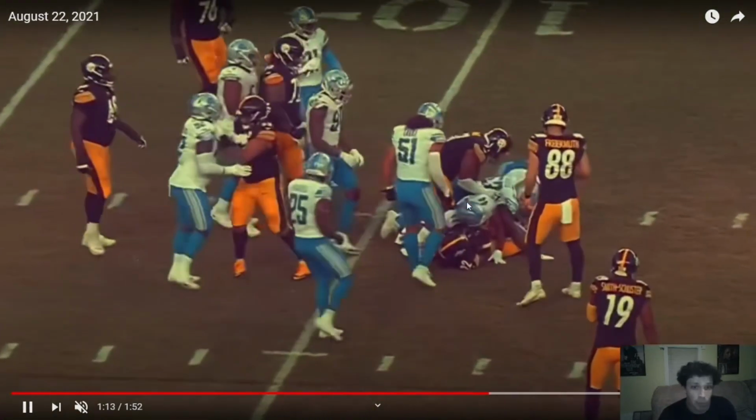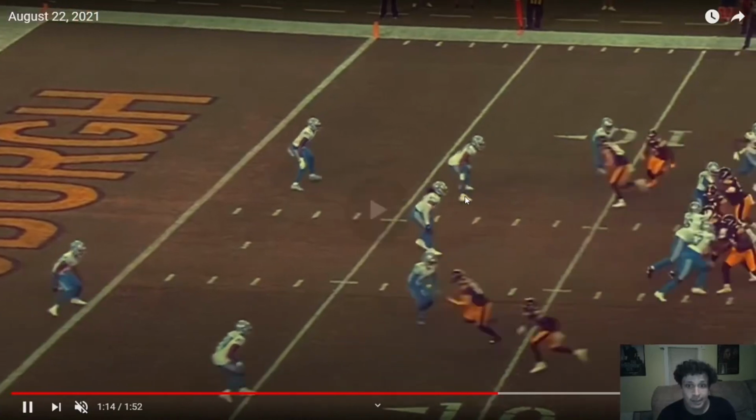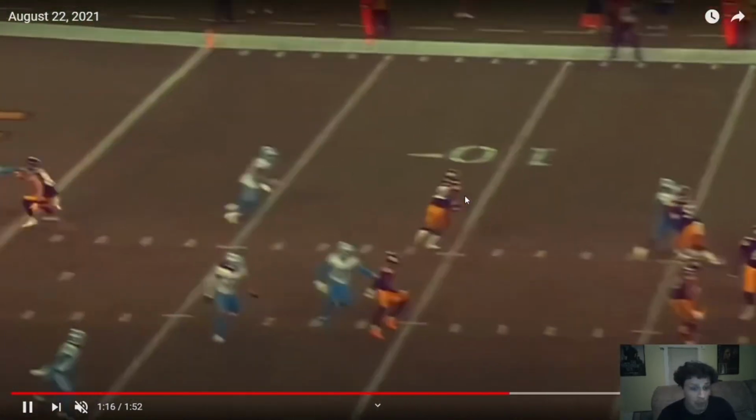Parker, the role that they put him in was for success. And he had some success. So shout out to A.J. Parker doing his thing on that play.